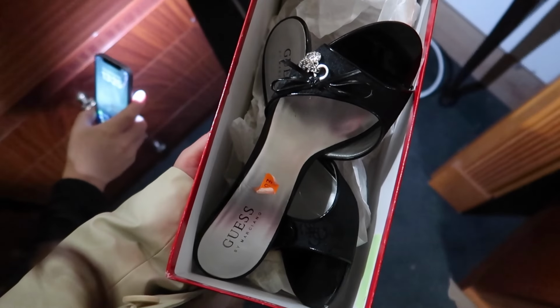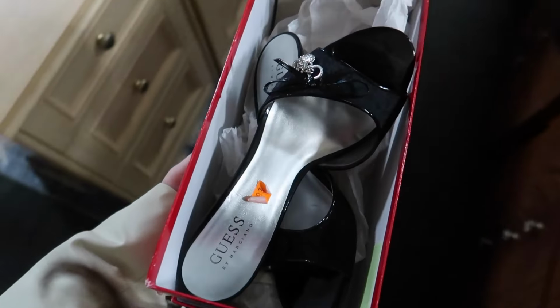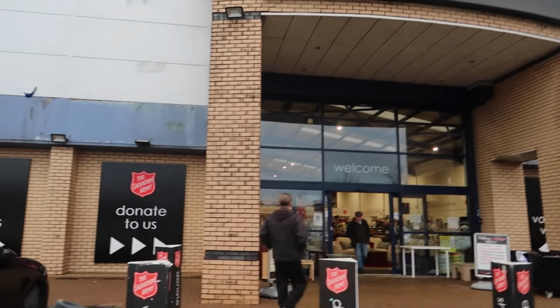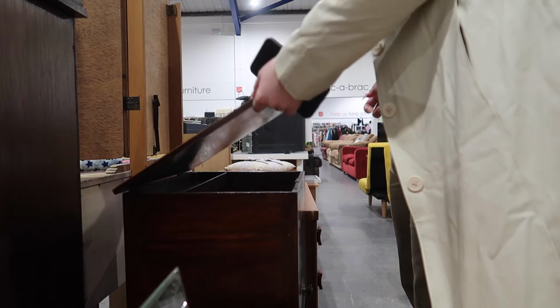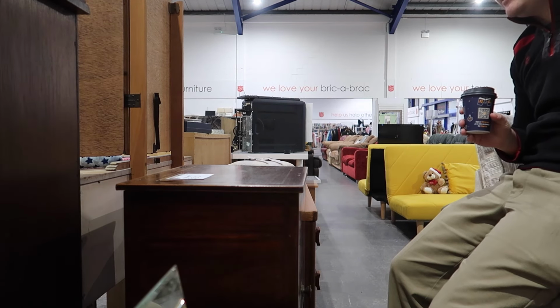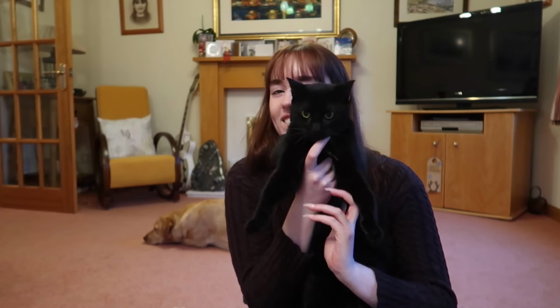Guys, look at these shoes that I just found for £8. Hopefully they fit. I think they do. I think they're my size. Probably they're quite fast. I love this so far, but we have nowhere to put it.